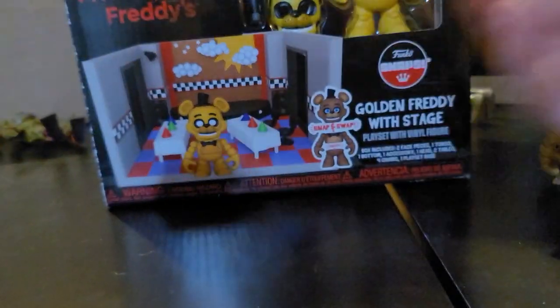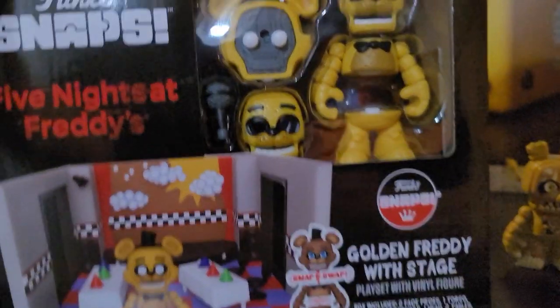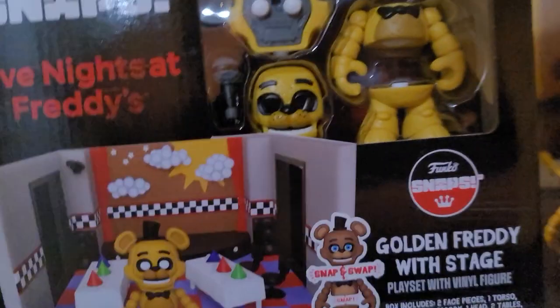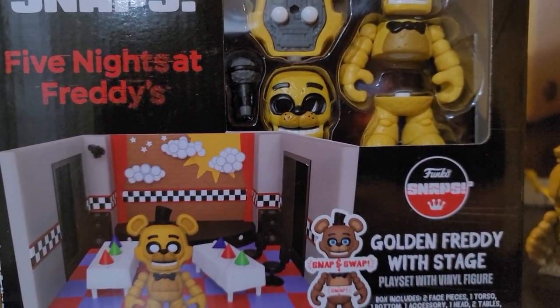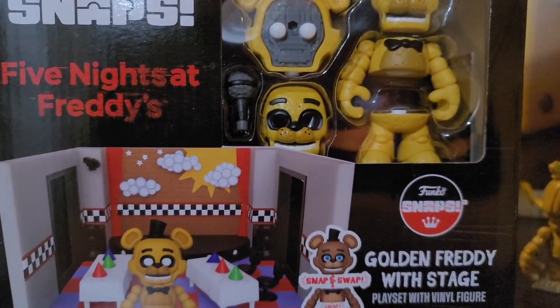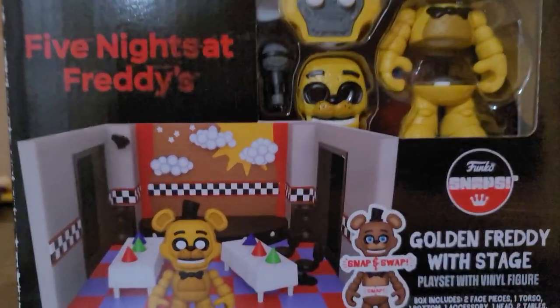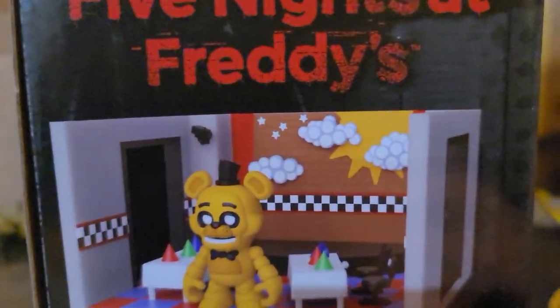I thought these were, like, that big, but no, they really are small. Alright, let's just take a look at the box first. We got Golden Freddy, and I know it's like, wait, if you only got a little bit, why would you get Golden Freddy? It's literally just a recolor. Why not Chica? And the answer to that is, I like Golden Freddy more than Chica, and come on, it's the stage. So, yeah. Alright, so just got some regular images.